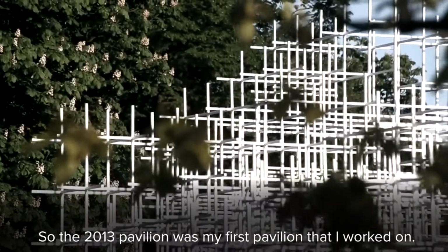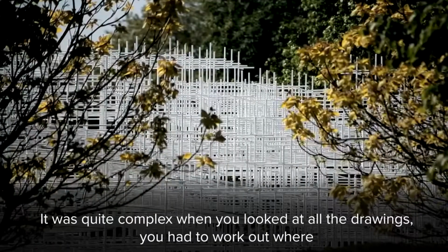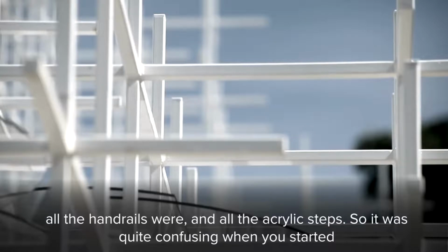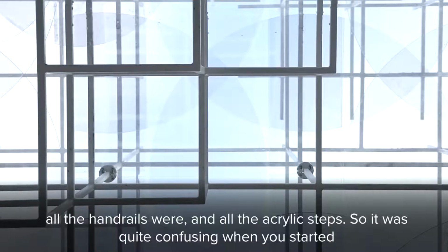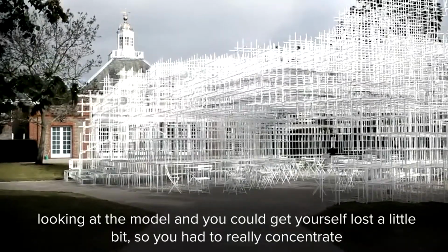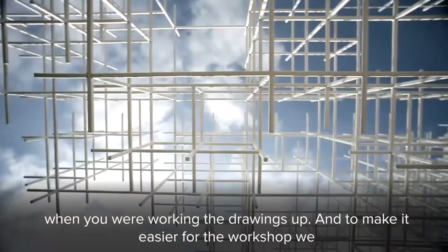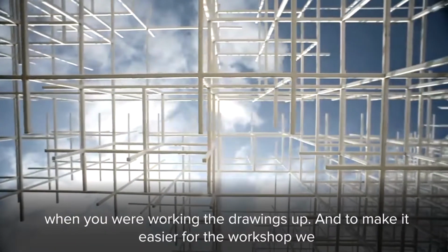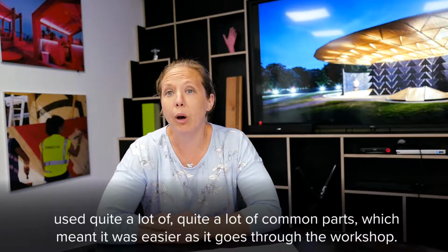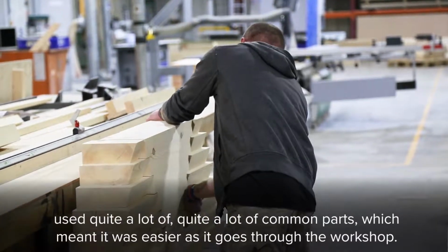So the 2013 pavilion was the first pavilion that I worked on. It was quite complex when you looked at all the drawings and you had to work out where all the handrails were and all the acrylic steps. So it was quite confusing when you started looking at the model, and you could get yourself lost a little bit. You had to really concentrate when you were working the drawings up. And to make it easier for the workshop, we'd use quite a lot of common parts, which meant it was easier as it goes through the workshop.